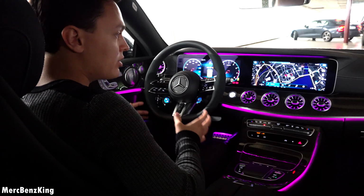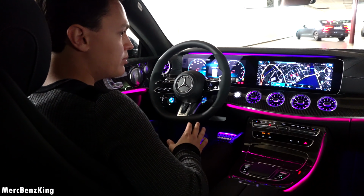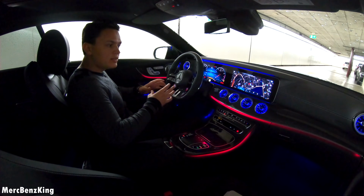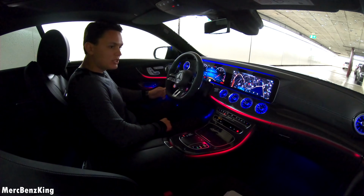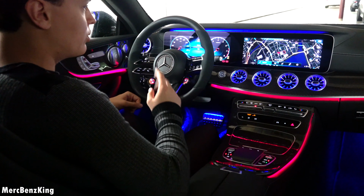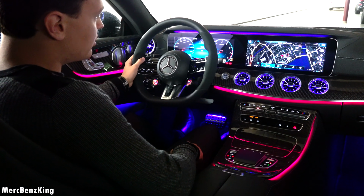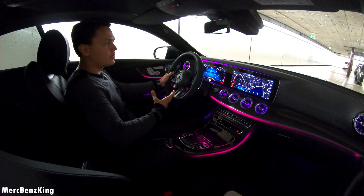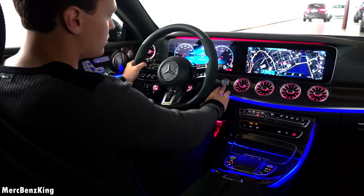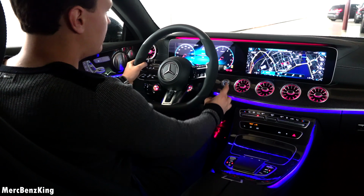Right now we are in the 2021 Mercedes-AMG E53 Coupe. It is in a gorgeous designer brilliant blue magnum exterior color, and yes, it has the carbon package number 2. So let's start the engine and I will show you the driving characteristics in the city. I will press the downshift for the emotion start. Let's press the button.